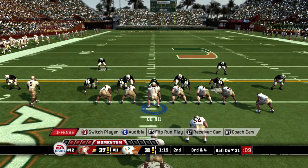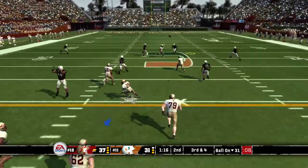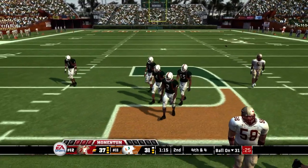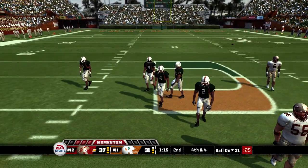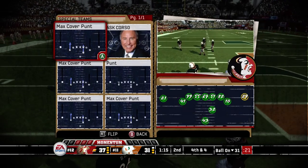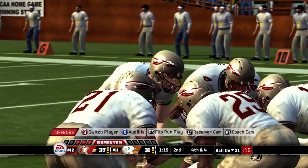Florida State comes out with an I formation. Play action. Surveys the field. He throws. Incomplete pass. Number 5 was the intended receiver on the play. And that'll bring up a punting situation. Fourth and four. It's fourth down. They line up to punt this one away.